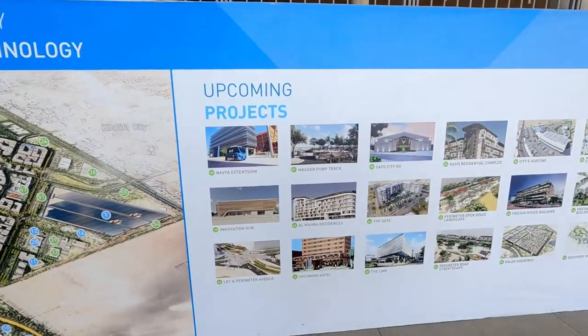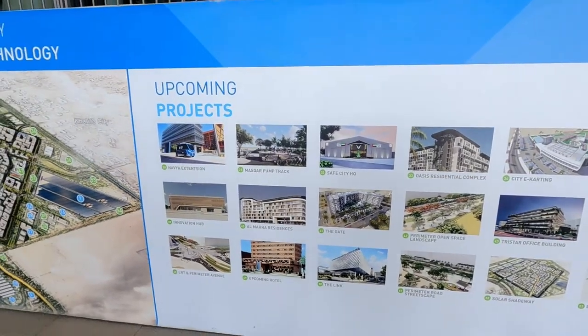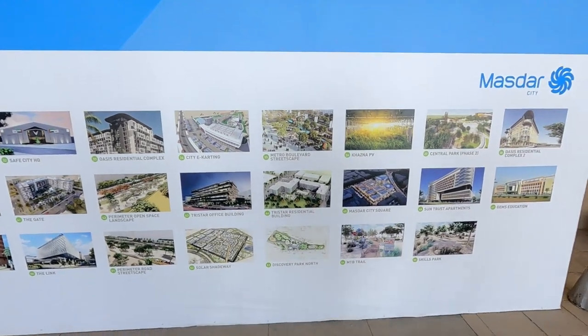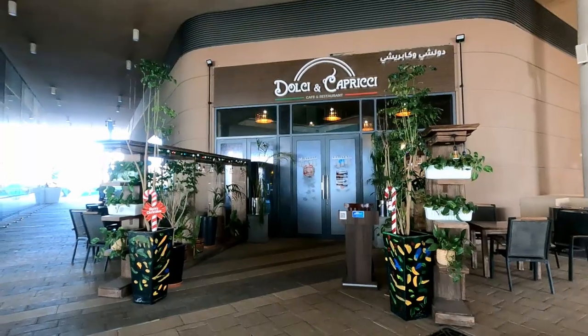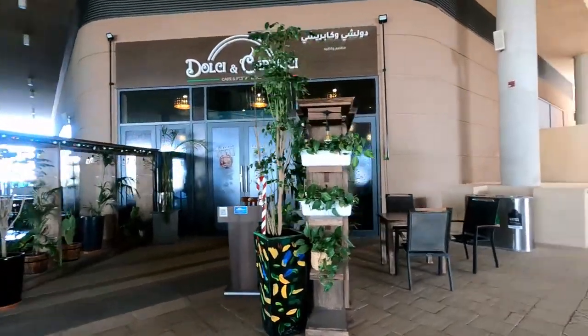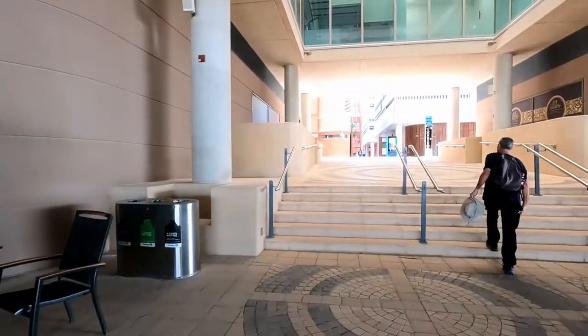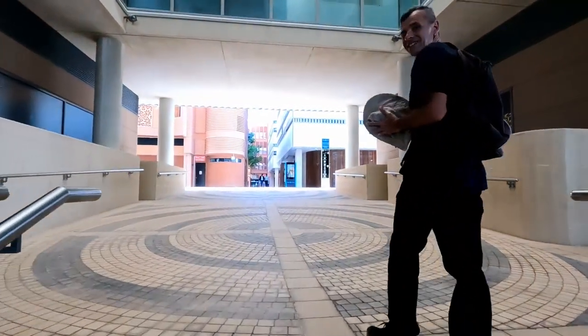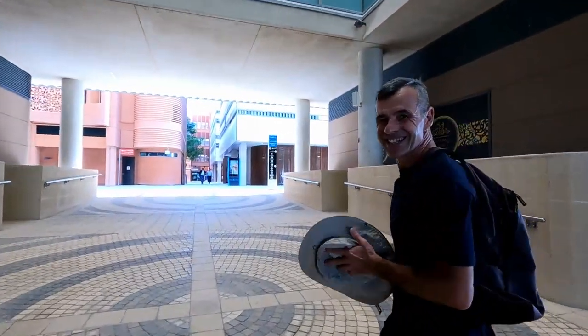and these are the upcoming projects. Wow, the Navier extension sounds fascinating. City e-carting, that'll be pretty cool as well. Oh, and Metro City Boulevard. Now there are some cafes and restaurants here, but we're going to take you to somewhere that we found, which is, oh my word, it's like the ultimate in frugal travel tips, I think.